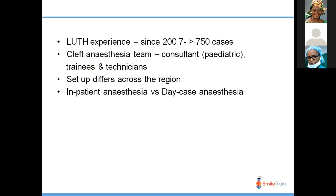I work at the Lagos University Teaching Hospital, and since 2007, we have performed over 750 cases successfully. Our cleft team consists of consultant pediatric anesthetists, trainees, and technicians, but the setup differs across the region. Whatever setup you may find yourself in, patient selection and safety is paramount.